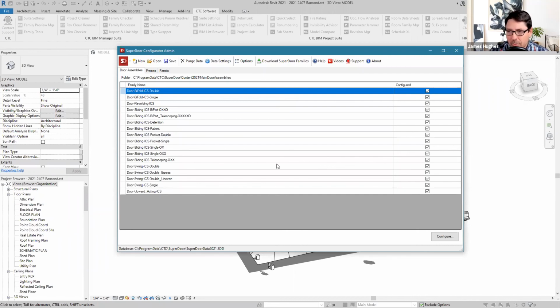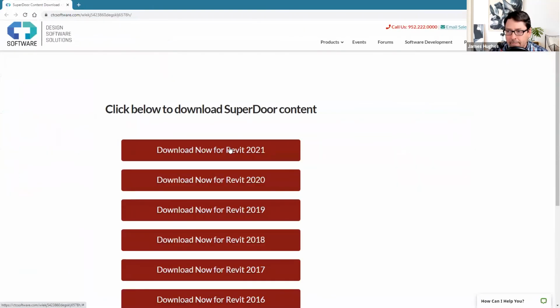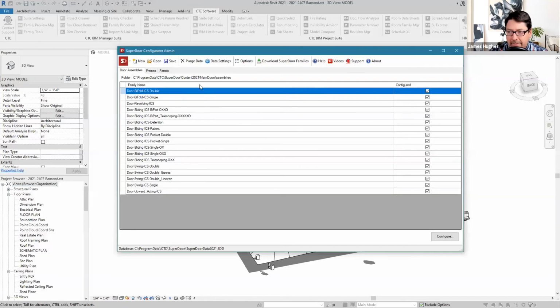Now, this will normally be blank, and the very first time that you do this, you'd click on Download SuperDoor Families. That will take you to a CTC link, and right now you would download the Revit 2021 content. Then whenever you have this created, it will install to this folder directory here.